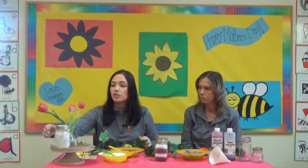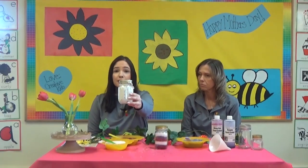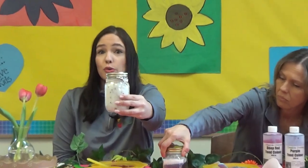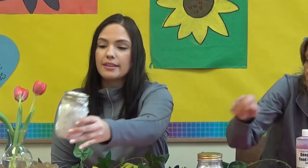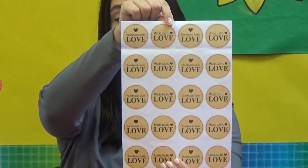Now, my mom mentioned that you can decorate it if you want. So I actually have a sample of one that I did right over here. And I just put some lace on it, and I also used some string that I had at home. It's a little bit different, that one. And then I also have something that I got from the dollar store, and it's these tags. They say, made with love. So if I was giving this to my mom today, I would stick this on right on the top there.